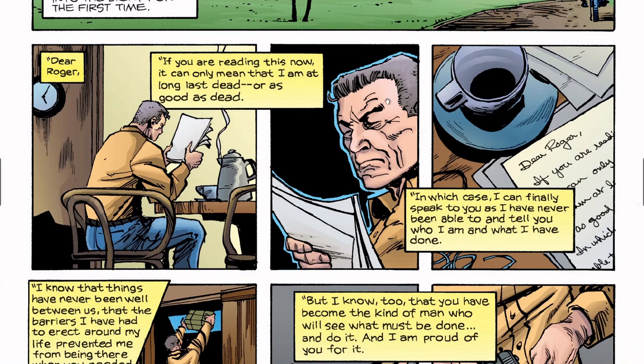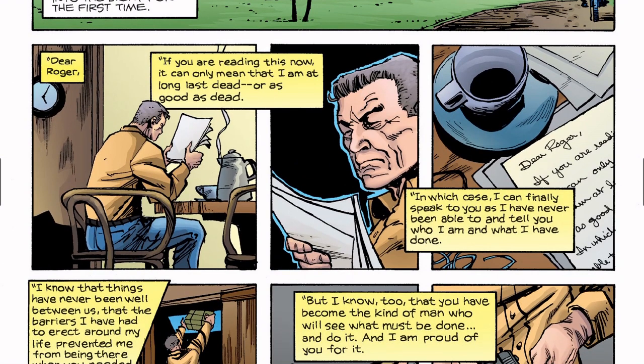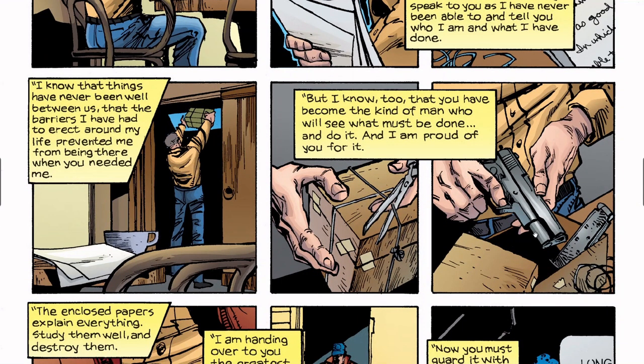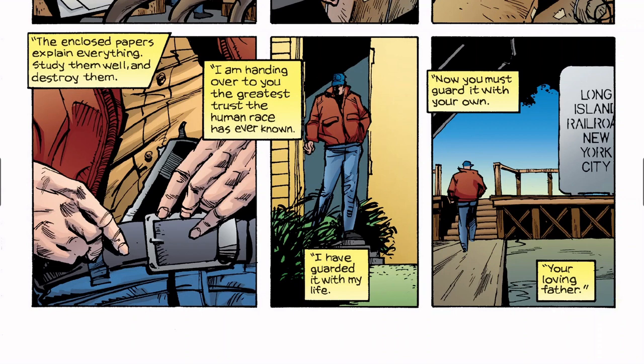and says, "Dear Roger, it's very short here, but essentially, if you're reading this now, it can only mean I am at long last dead, or as good as dead, in which case I can finally speak to you as I have never been able to tell you who I am and what I have done. I know that things have never been well between us, and that the barriers I have had to erect around my life prevented me from being there when you needed me. But I know, too, that you have become the kind of man who will see what must be done and do it. I am proud of you for it. The enclosed papers explain everything. Study them well and destroy them. I'm handing over to you the greatest trust the human race has ever known. I've guarded it with my life. Now you must guard it with your own. Your loving father."